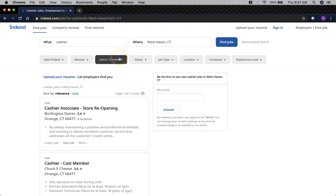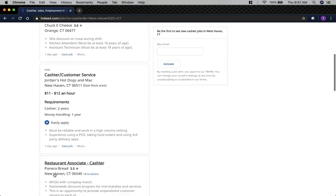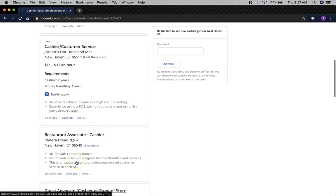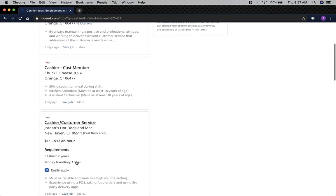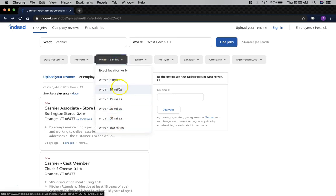This next one further specifies your location. Notice in the first two openings we see they're in Orange, Connecticut. If we go down, New Haven, Orange. None of these are West Haven, even though we typed in West Haven. That is because Indeed defaults to a radius around the location you type in. We can change this to a bigger or a smaller radius, or we can even do exact location only so that we only see West Haven jobs.